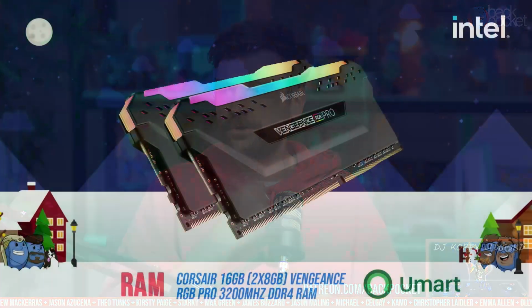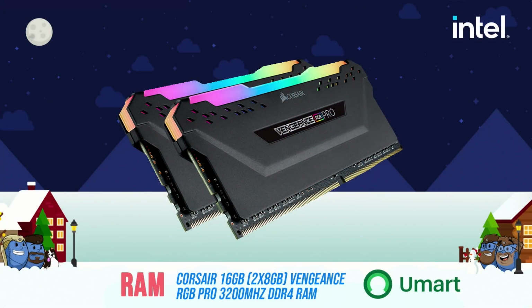Instead, we picked up the Corsair Vengeance RGB, very important for Steph. Yeah. Pro RAM. It's 16 gig worth of RAM, and that'll do you plenty. And we're getting this one from Umart, and it is DDR4, Peter Burns. I mean, you'd be hard pressed to find DDR3 in the store.